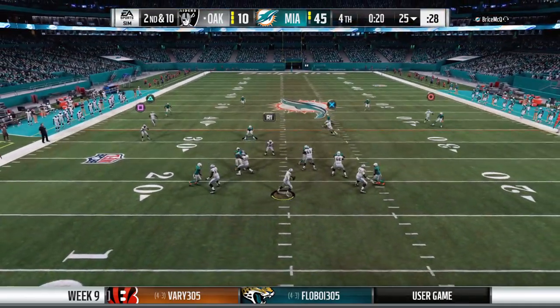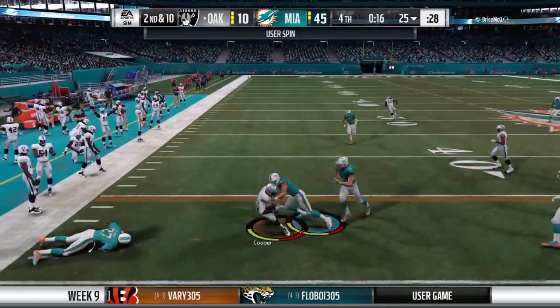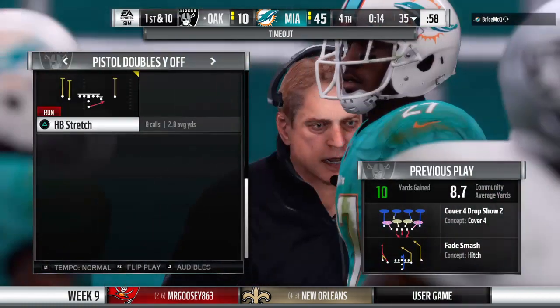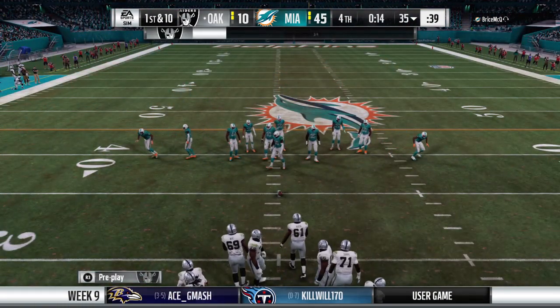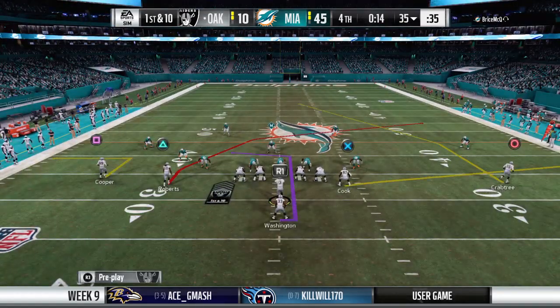Back to throw now on 2nd and 10. This one caught left side by Cooper. And he's brought down, getting this one up to about the 35. And now before this first down play, we're going to get a timeout here, as they stop it with 14 seconds to go in the game.